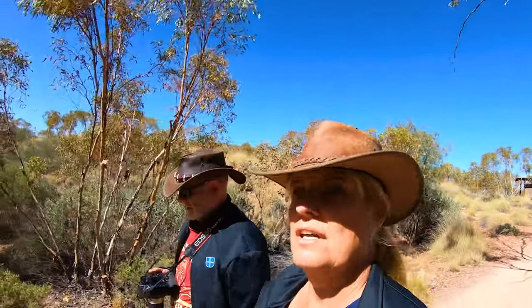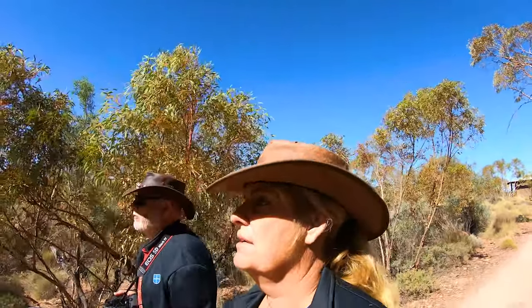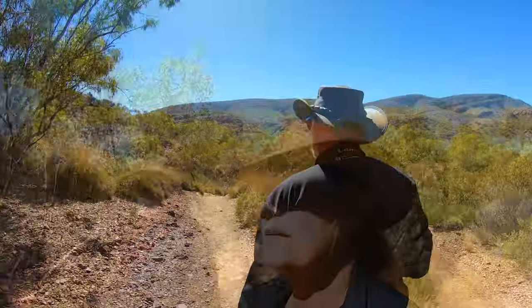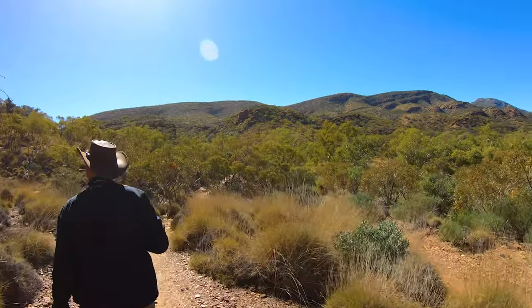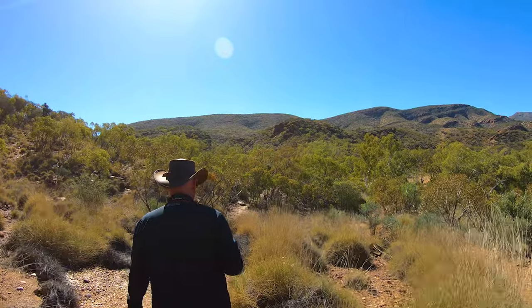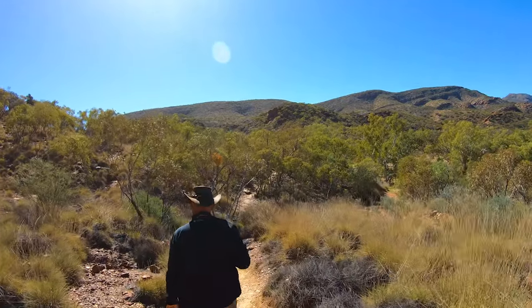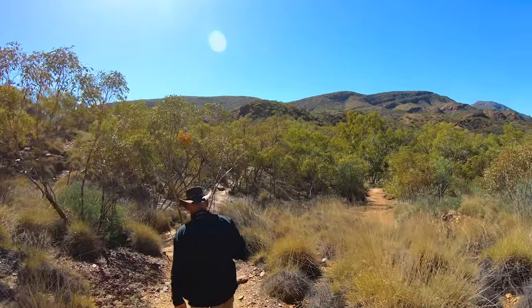Walking now to the Redbank Gorge. It's 1.2 kilometers long, about 30 minutes, one way. Yeah, it's one way here. It is pretty windy today, very cold wind, so we had to dig out our jackets from the bottom of the cupboard.